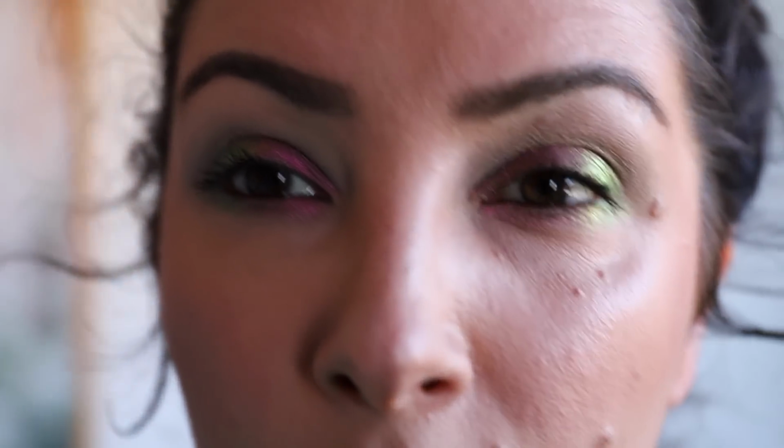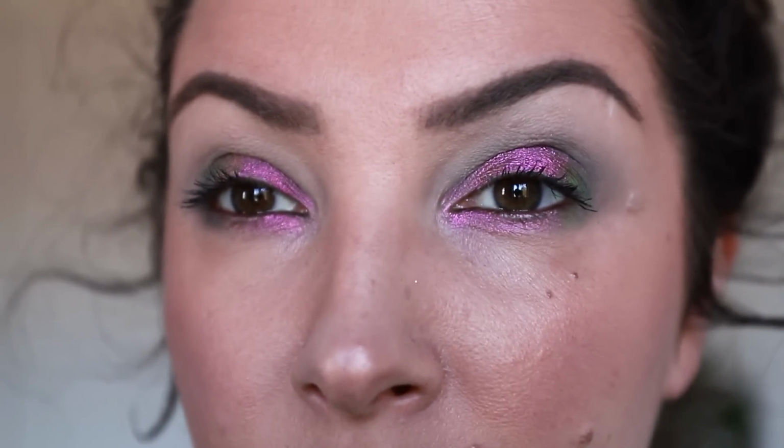So yeah, it's a very fun multi-chrome. We're going back to the pink. Bam. So a lot of fun. This is a very cool shade.